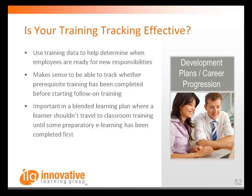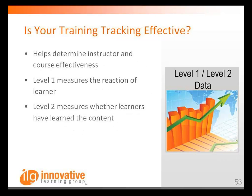For almost any company, it's going to make sense to be able to track whether prerequisite training has been completed before starting follow-on training. This is going to be even more important if you have a blended learning plan where a learner shouldn't travel to classroom training until some preparatory e-learning has been completed first. And of course, you could use Kirkpatrick Level 1 and Level 2 data to help determine instructor and course effectiveness. Your Level 1 is going to measure the reaction of the learner, and your Level 2 is going to measure whether the learners have learned the content.